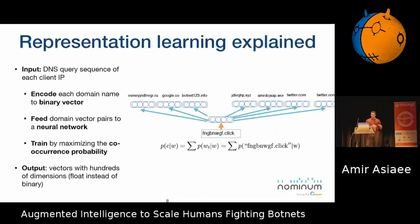So how do we learn these representations? As I said, the input we can assume to be the DNS sequence that we get from each client IP. So every user will have a number of DNS queries as they use internet over time. And then what we do, we get each domain name, we convert it to some sort of a binary vector. Specifically in our approach, we use Huffman coding for that.